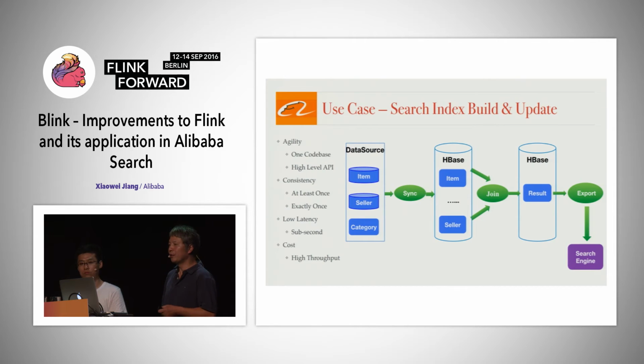In addition to this agility requirement, the second thing we care about is consistency, which in this case means if the database changed, this change has to be reflected in the final search result. We cannot lose the change. In this case, it's at-least-once semantics. And in some other use cases, we have requirements for exactly-once, and Flink can provide both.